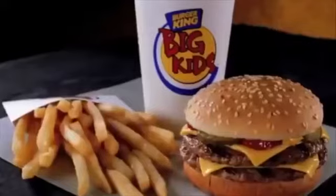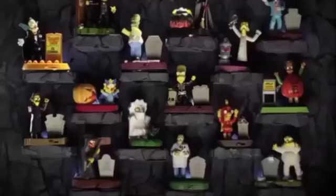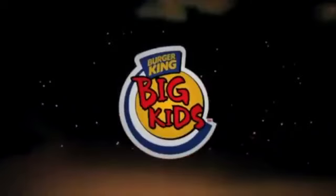This Halloween, the Simpsons are at Burger King. Now, in every Big Kids meal, you can get a Simpsons spooky light-up. They gleam, they're a scream, and you can collect all 15 at Burger King. Where else?